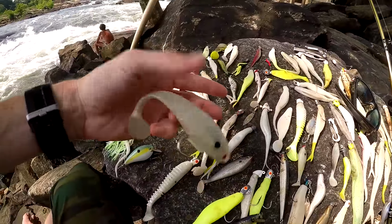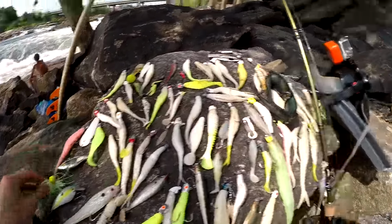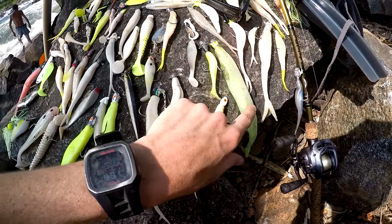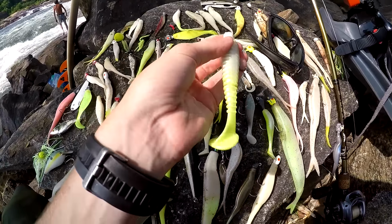This one right here is pretty dang sweet looking. I don't know what this thing is. Found a nice chatterbait. I found another chatterbait over here. It wasn't as great as this one though. I don't know what in the world this thing is. Like, why? That's such a giant fluke. This right here is pretty sweet. I was stoked when I found this one.